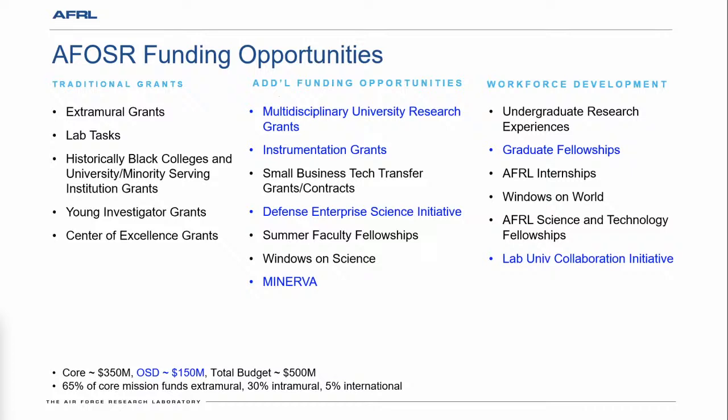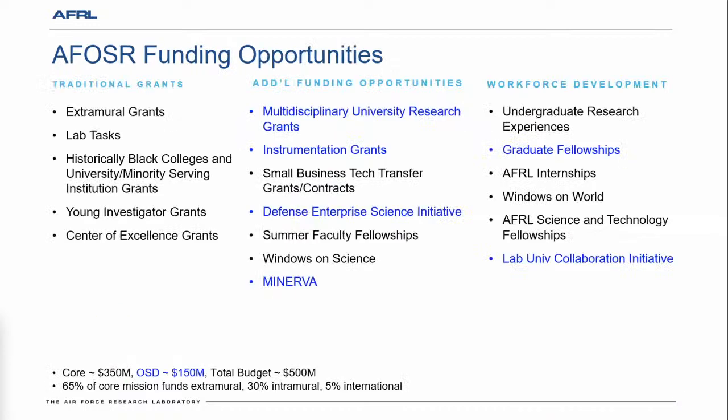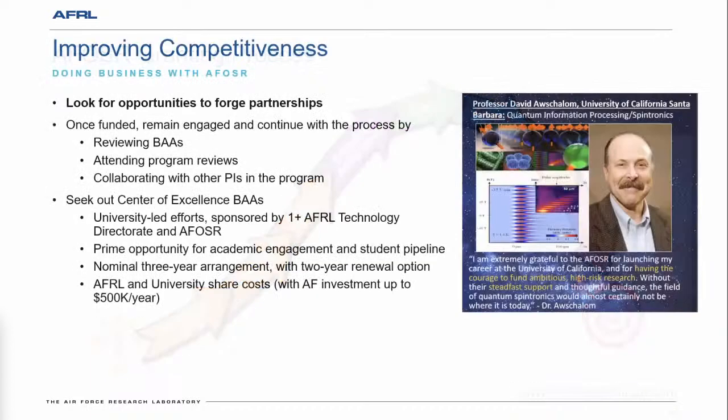And we should be on slide 5. Back 2 slides. Yes. Okay.